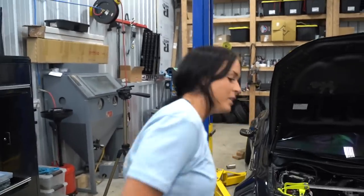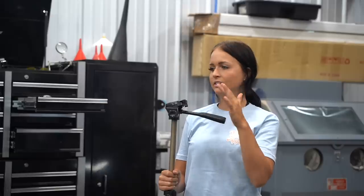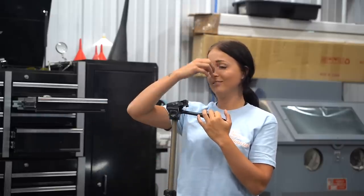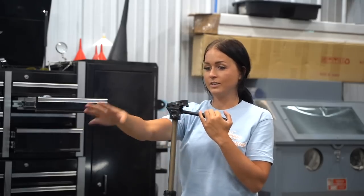That looks so cool. You wanna set it up on there and see how it looks? Holy crap, yeah. We still have to bake it, of course, and get it sealed together, but I'm just gonna set it up on the car and see how she looks. Like day and night difference. It literally went down like an inch.